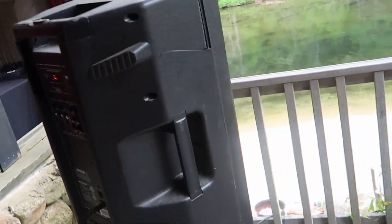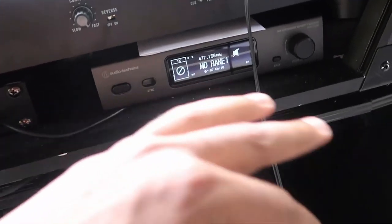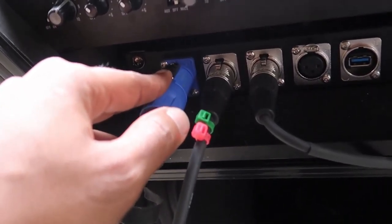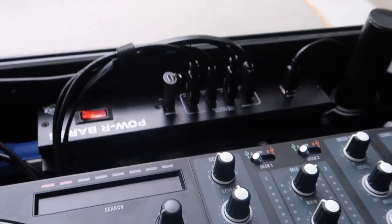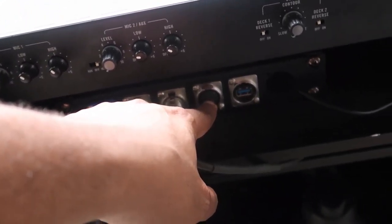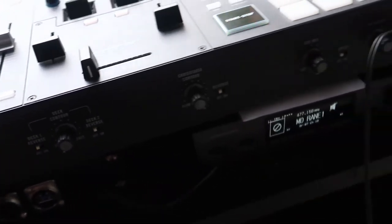This is the venue speaker that they use, with the same Audio-Technica microphone as our ceremony rack. Over in here, we've got a couple of ports: our power con to power the surge protector back there, two XLR outs, XLR in for my wired microphone, and USB in for any information I need to grab.